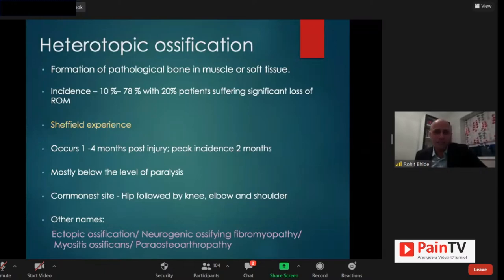Now, literature search shows that the incidence could be quite high, almost sometimes up to 80%. Now, surprisingly, in Sheffield, we do not tend to see those high numbers. And I've spoken to my colleagues across the country. And again, their numbers seem to be somewhere between 2 to 5%. I would go closer to 2 or 3% rather than 5%.